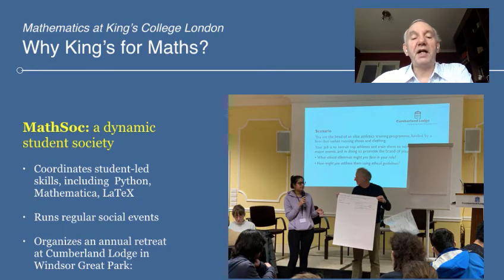In terms of student-led activities, we have a very dynamic student society in mathematics, and they also organise their own courses for things like computing: Python, a computing language; Mathematica, another computing software language; and LaTeX, which is used almost universally by mathematicians for typesetting. So courses on that are available as a sort of extra, but most students take one or more of them. Of course, they run frequent social events.